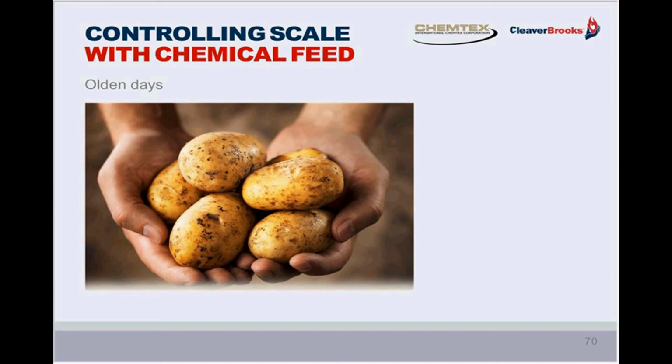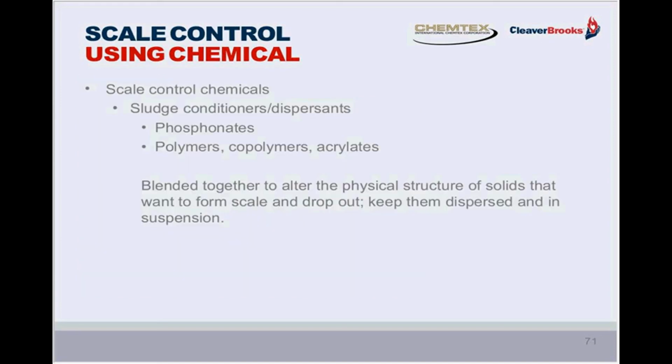Let's talk briefly about chemical feed for controlling scale. In the olden days, someone figured out that if you put potatoes into a boiler, the organics in those potatoes will minimize the amount of hard scale that forms in a boiler. This is pre-polymer technology, and even today, organics which come from trees are used to control boiler scale. But now we're not using so much of the potatoes in the boiler chemicals that we provide.